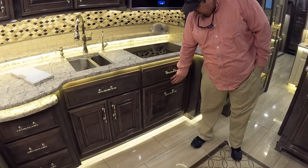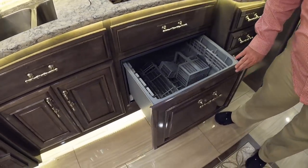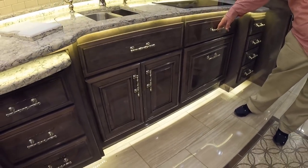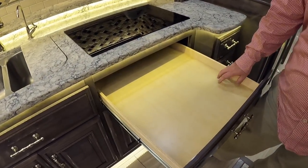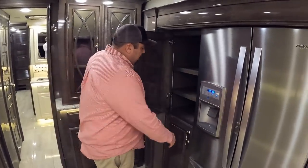Does this coach have a dishwasher? Coach does have a dishwasher. It's here. Fisher Paykel. It's going to be a hidden one. And I love how the face, like you said, is hidden. It just looks like it's part of the cabinets there, and not a cheap drawer above. You got your silverware drawer here. Back on the other side, you got two massive pantry cabinets.